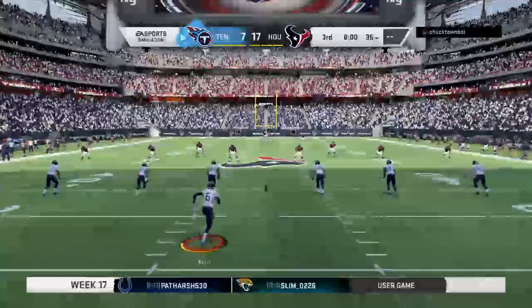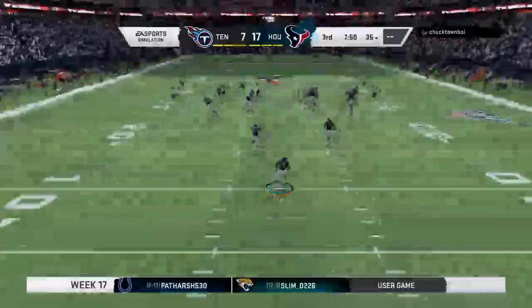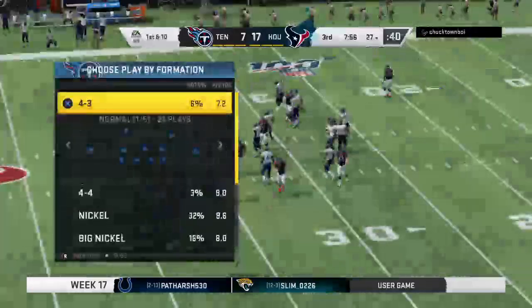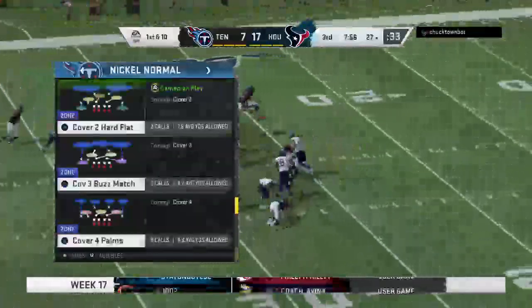All right, Coach, thank you, and we welcome everyone back for quarter number 3. The final 2 quarters of the NFL regular season are upon us as the second half of Week 17 is underway. First and 10 at their own 27-yard line.